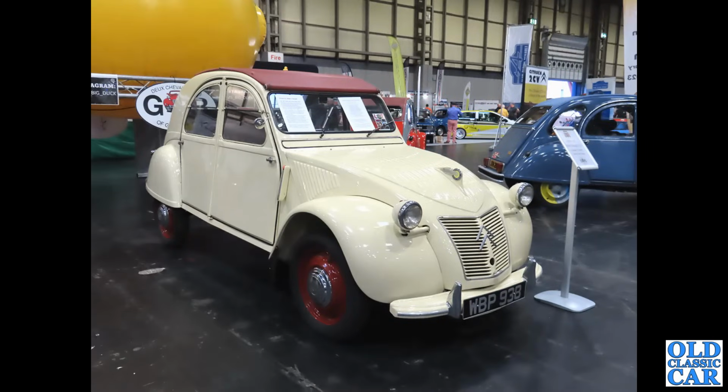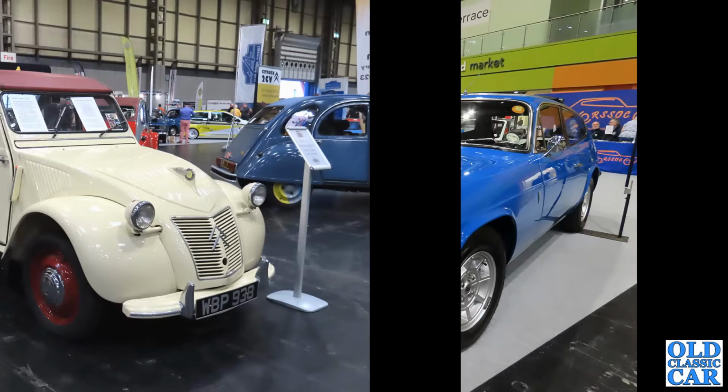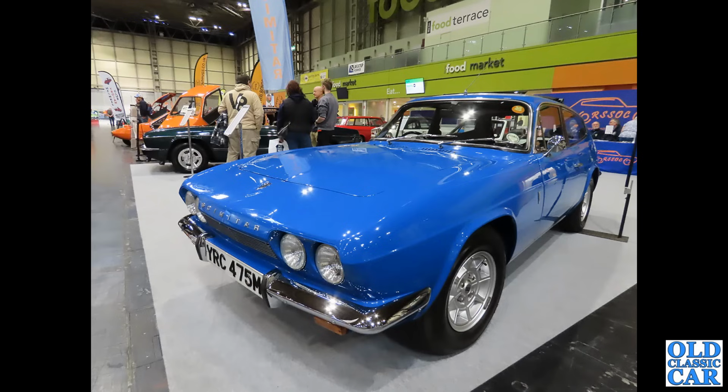Now to France, and we have WBP 938, a 1956 Citroën 2CV, engine size 425cc. Very nice. I've not seen one with that particular badge arrangement on the bonnet before. Is that a standard fitting for this era of 2CV? I'm sure someone who knows their Citroëns will be able to answer that one.